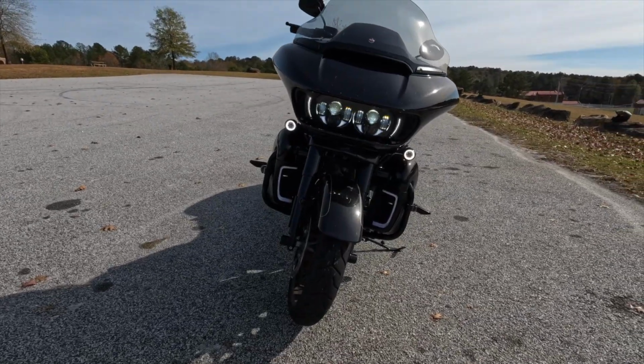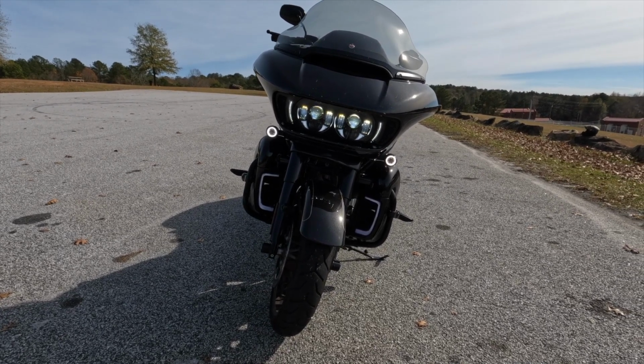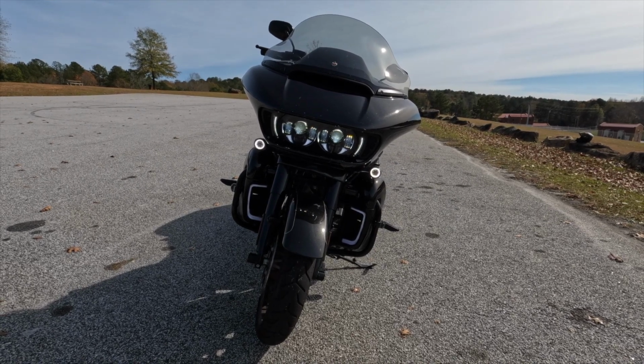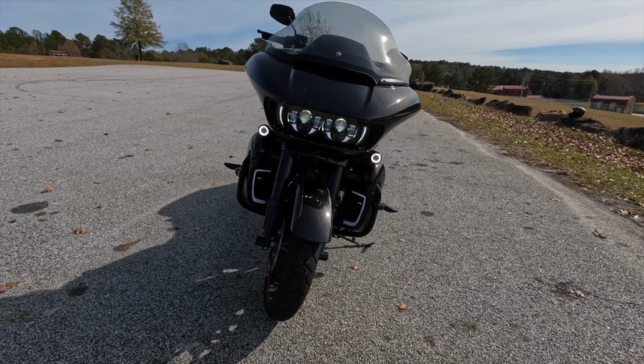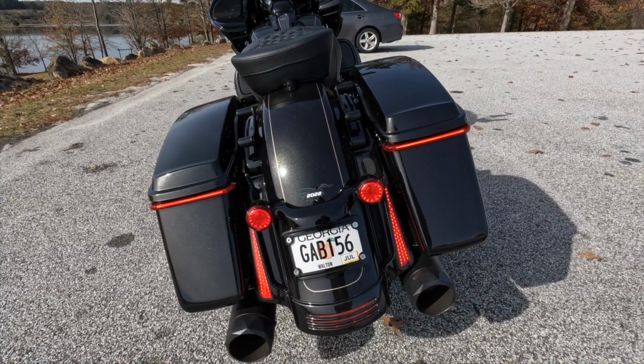So I'm a big fan of lighting. I think lighting keeps you safer, allows people to see you, and where I live there are a tremendous amount of deer, and I definitely want to make sure that I can see those. Got rear lighting as well.